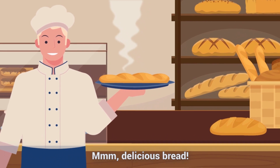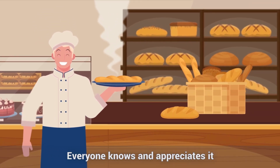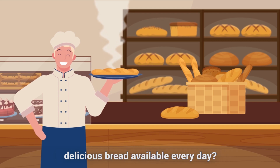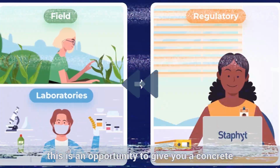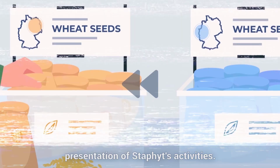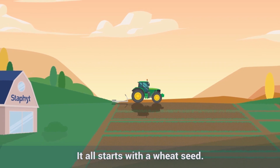Mmm, delicious bread. Everyone knows and appreciates it. But do you know what it means to have delicious bread available every day? Perhaps unexpectedly, this is an opportunity to give you a concrete presentation of Staphyt's activities. It all starts with a wheat seed.